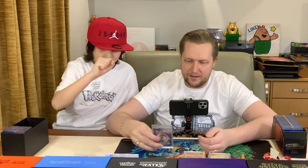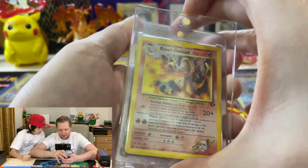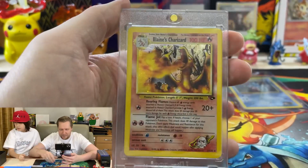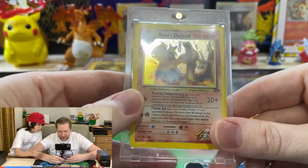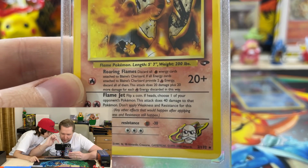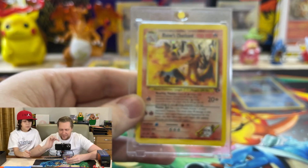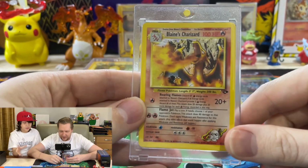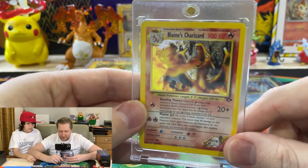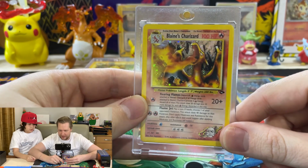And then the bad boy. Bad boy of the Gym Heroes, it's the Blaine's Charizard. And this is a funny card because I think it's an error card. I mean, let's just zoom in. This is supposed to be a fire energy. But it's fighting energy. And the fire energies are actually harder to find. So actually, it's an interesting case where an error card is less rare than the fixed card.